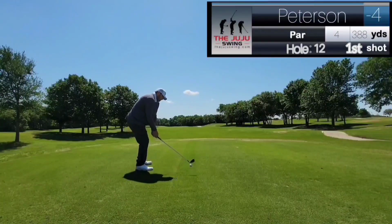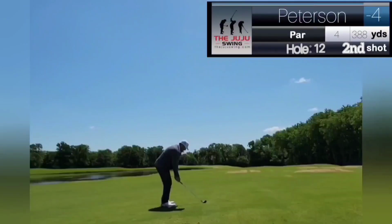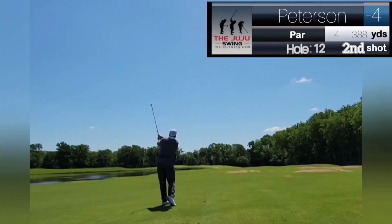Really now the next hole is about 390 into the wind. I hit a little 4-iron down the right side because there's water on the left. Really not a driver hole. Hit it right where I was looking. Hit a little knockdown 9-iron into the wind from about 160.